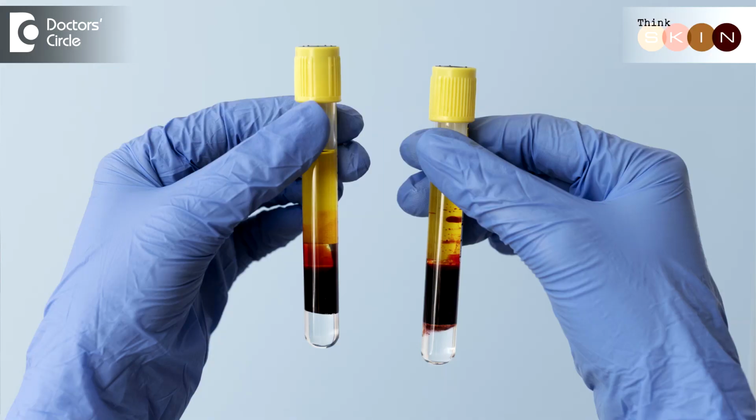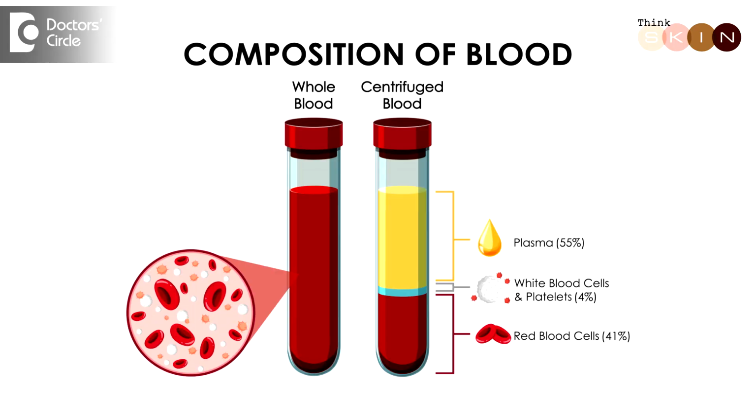We withdraw a particular amount of blood from your body. That blood is then put in a sterile test tube and put in a machine where there are multiple very fast rotations called centrifugation. The blood, since it's a suspension, then gets divided into various layers. If you see, the topmost is a clear layer, that's the plasma. Then you have your platelets, then you have your WBCs, and then your red blood cells. The ideal way of a vampire facial is when we extract the second layer that contains the platelets.